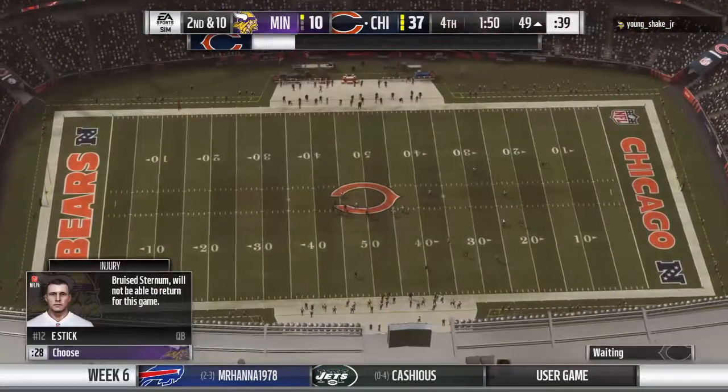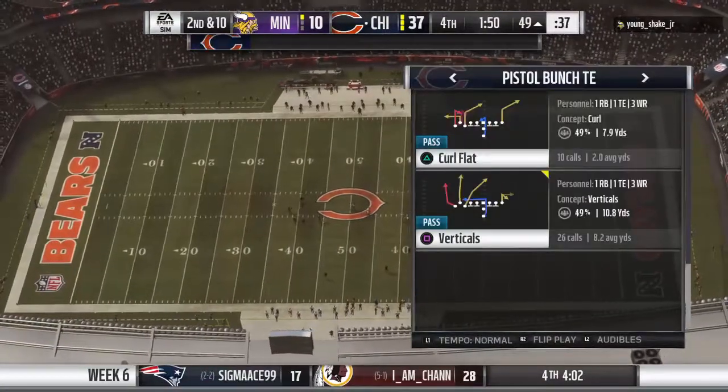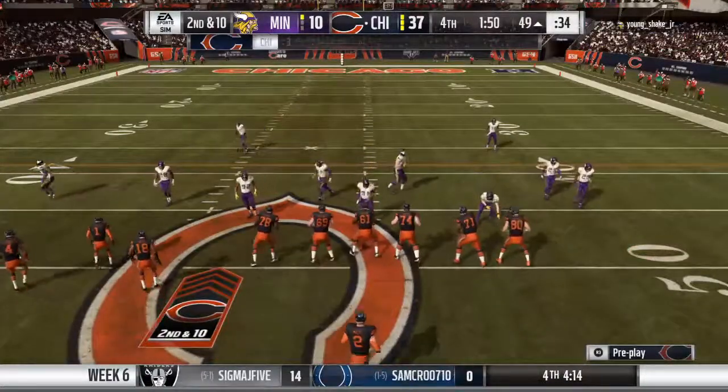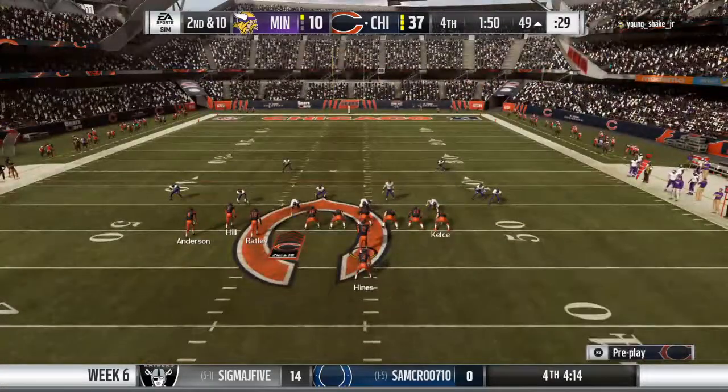Let's face it, you can run the route tree as many times as you want, get in sync, practice it, do all those things. But once you get to game speed, it doesn't always time up quite that well. That one goes incomplete. So after the incompletion on first, now 2nd and 10.